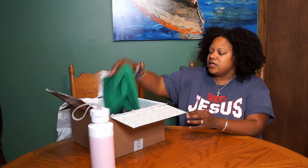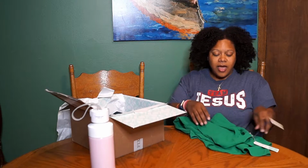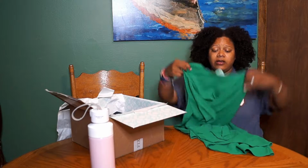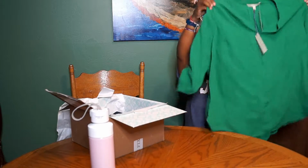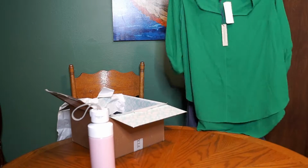So they sent me some things, and the first thing, and by the way, they never asked me my favorite color, I don't recall, but this is exactly my favorite color. And this is a nice shirt, if you can see that.